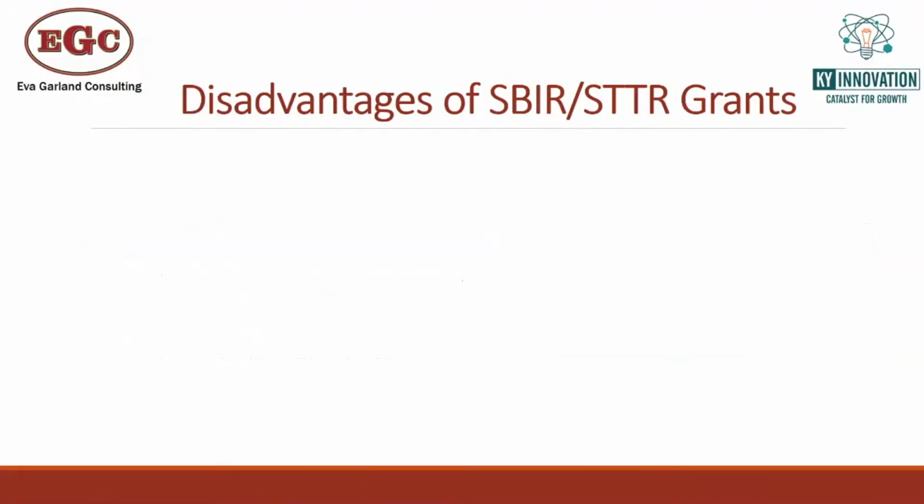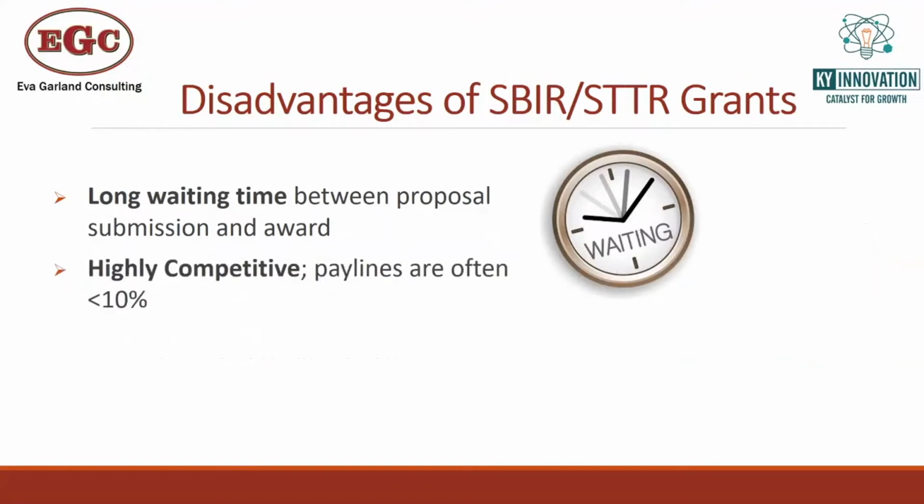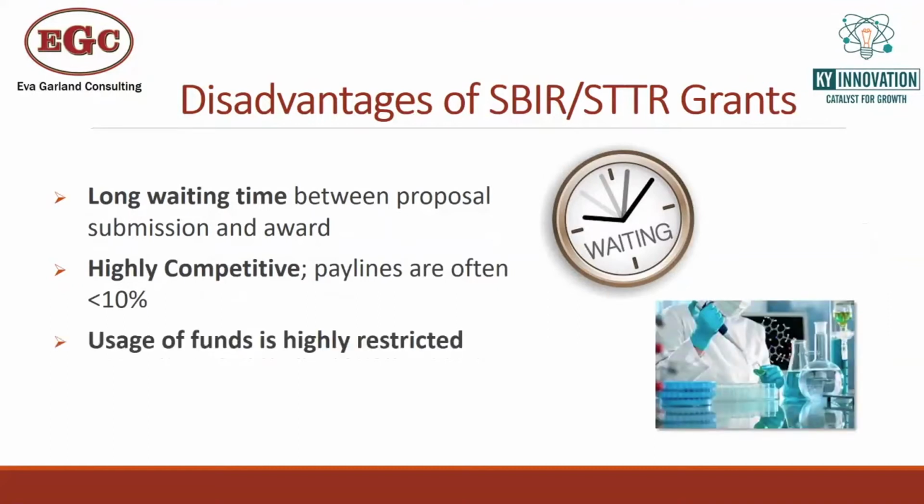But there's also disadvantages. The first is the long waiting time between proposal submission and award. It can be several months. So that's just a reality of the program. It's highly competitive. Many of the pay lines for some of the agencies are lower than 10%. So you really need to be putting your best foot forward with every application. The usage of funds can be highly restricted. It's just for that R&D which you've proposed. You can't take that and switch once you receive the money.